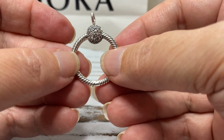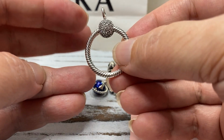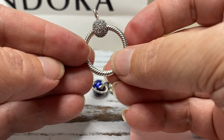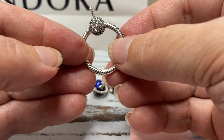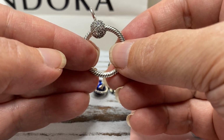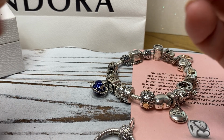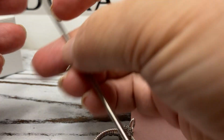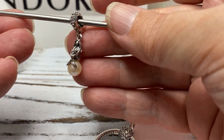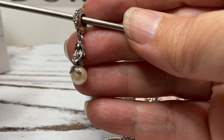But this is one of the newer beaded pave Pandora O necklaces. And I just figured this is going to look really pretty styled with the medium O pendant, like the plainer one. Just a little subtle detail with the extra cubic zirconia. And then the charm that I purchased was the Ariel mermaid charm, and I just think she is so beautiful with her details.